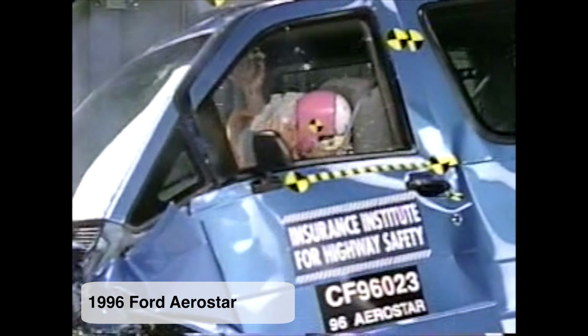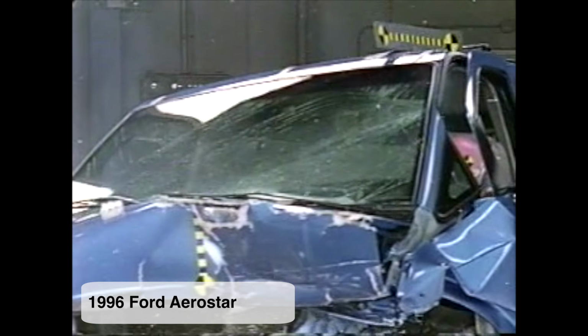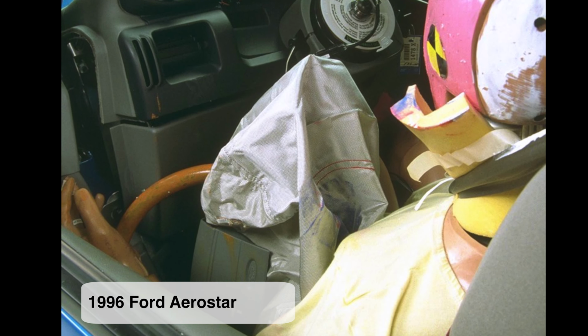The dummy struck the Ford Aerostar's steering wheel through the airbag, and then the steering wheel fell off and landed in the dummy's lap.